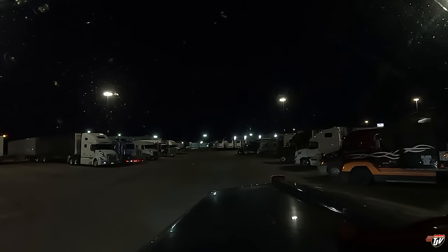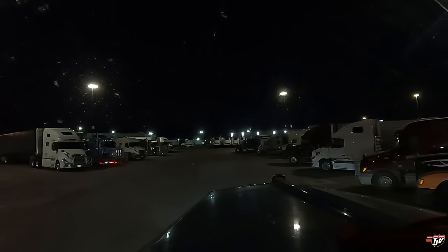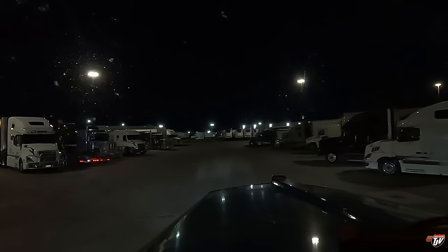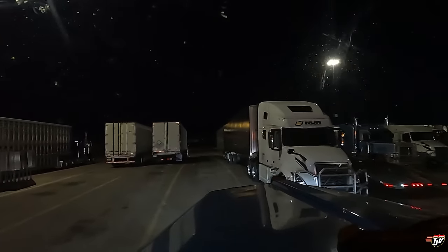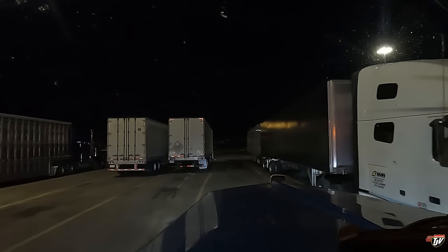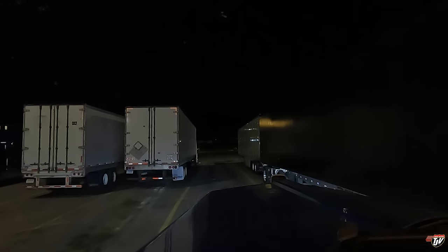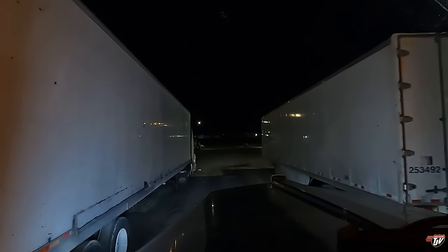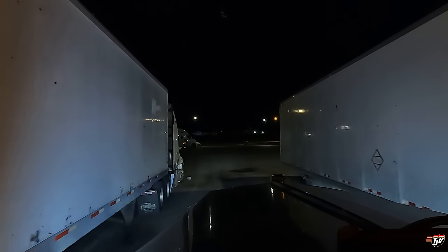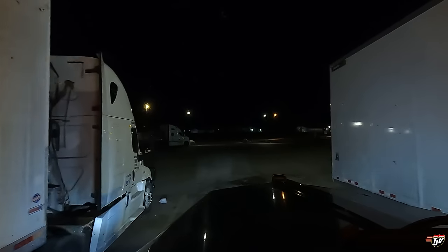Reserved spots. That's why they're all open. How about that one over there? This one reserved over here too? More and more of these truck stops. It's not reserved. Okay, good. Oh, wait. Yes, it is reserved. These are all paid parking now? Are you kidding me? That's why half the truck stop is empty.